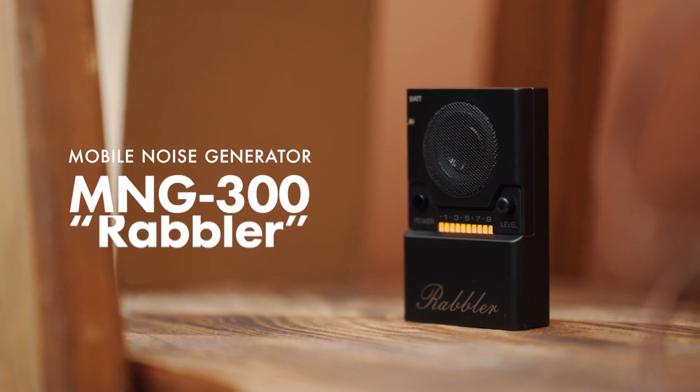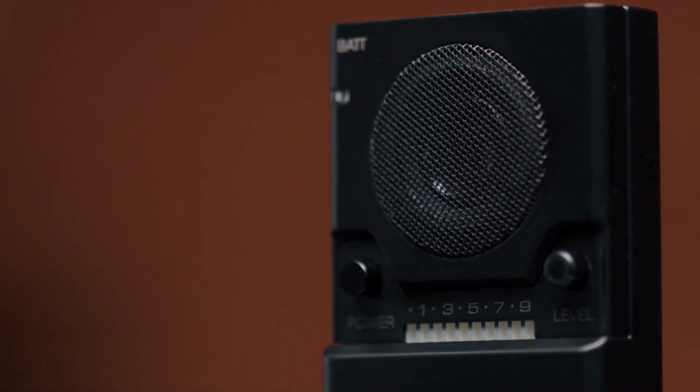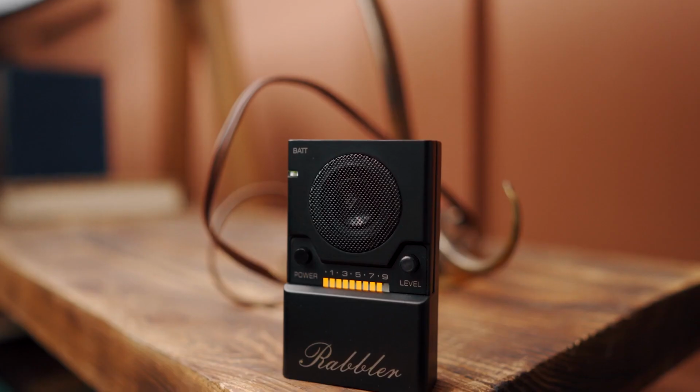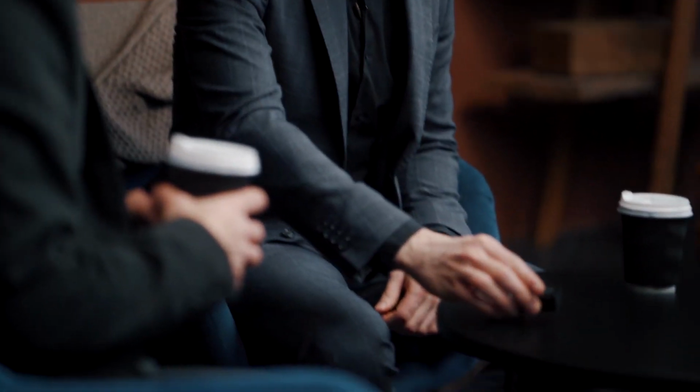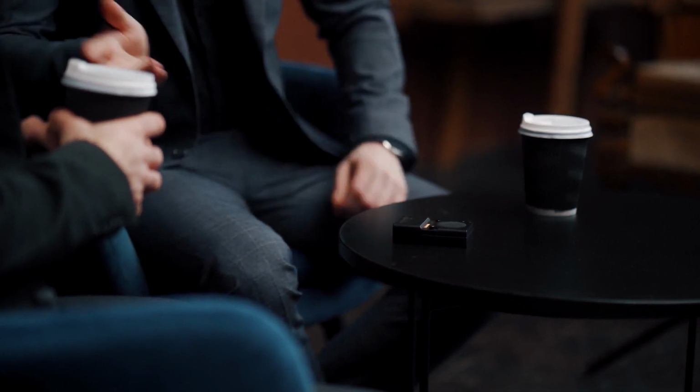Using the mobile noise generator MNG300 Rabbler. Please remember that the MNG300 Rabbler is just a tool, complementing and reinforcing the measures taken to protect you from eavesdropping and recording. First of all, the security of your conversation depends on yourself, and later on the device. Therefore, during sensitive negotiations using the MNG300 Rabbler, it is important not to raise the volume of your voice.